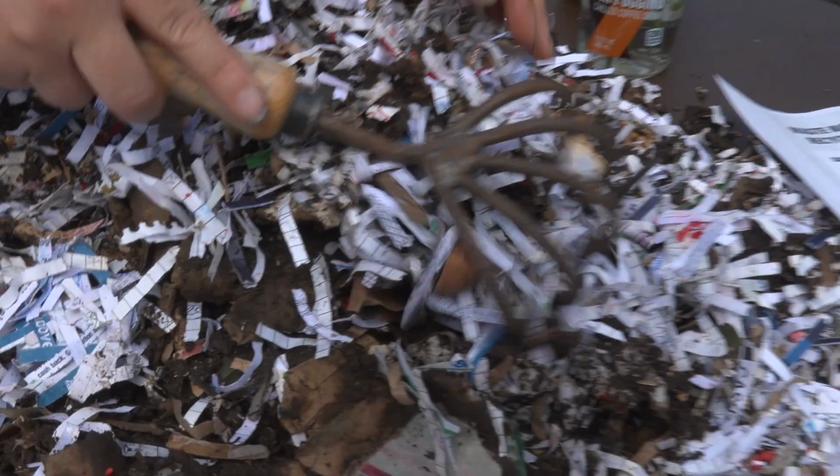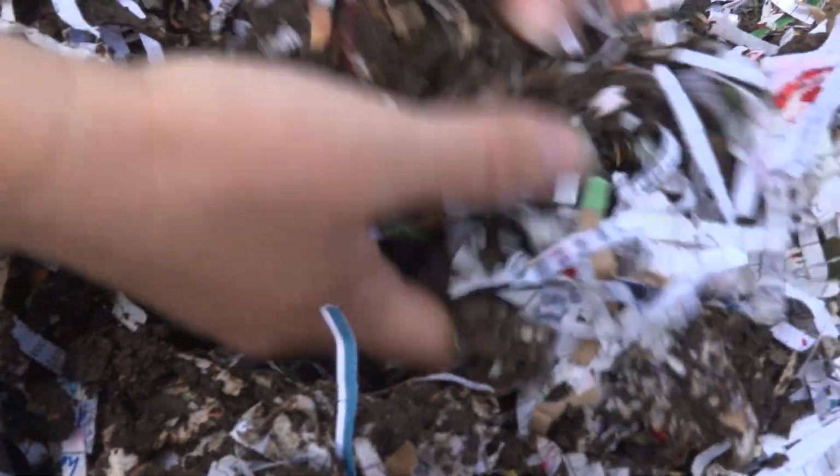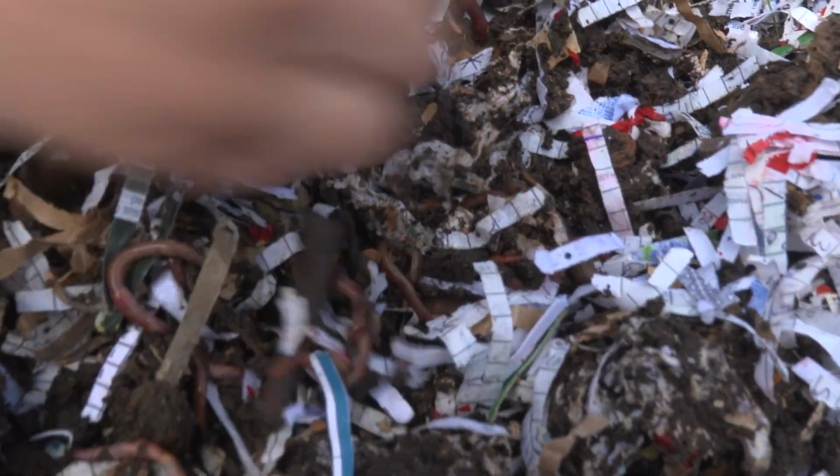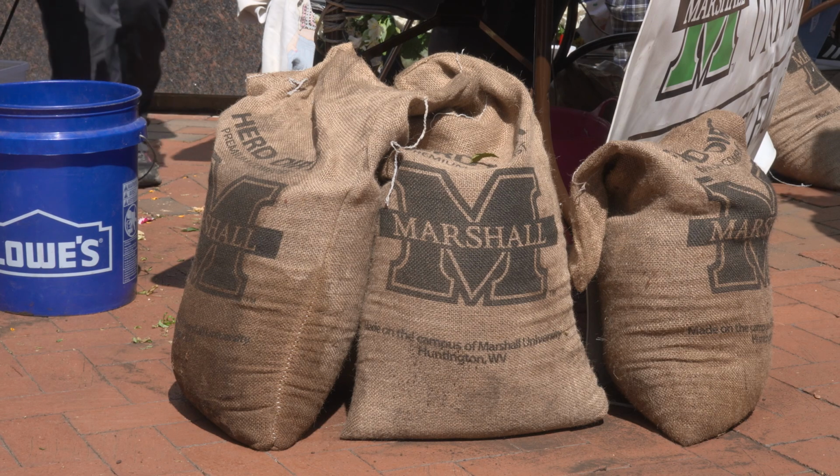What we're trying to promote this year is that we have the power to step up and take care of our planet. This planet is ours, and we have things that we can do every single day to make sure that it stays healthy. Marshall's composting program takes food and plant waste and shredded papers from campus and takes them to the state's first commercial composting facility on Norway Avenue, where it's processed and turned into nutrient-rich compost that's used for plantings on campus and sold to area gardeners.